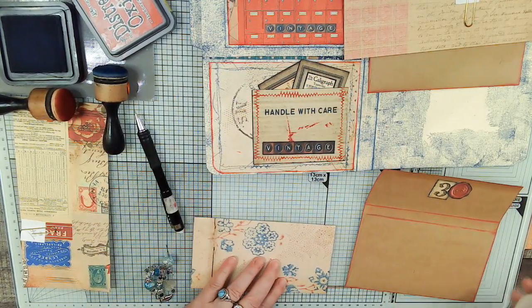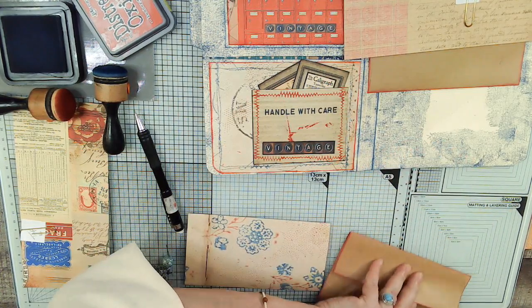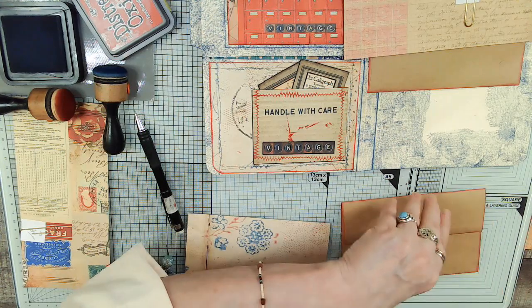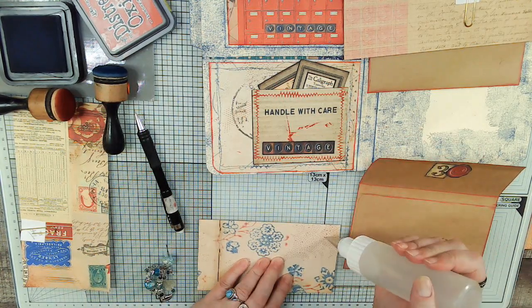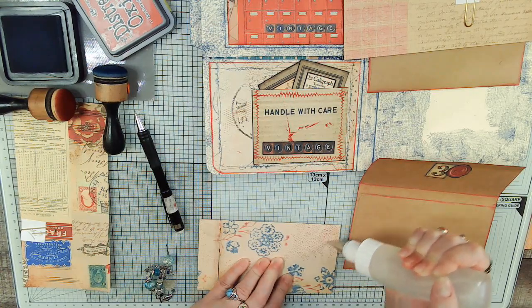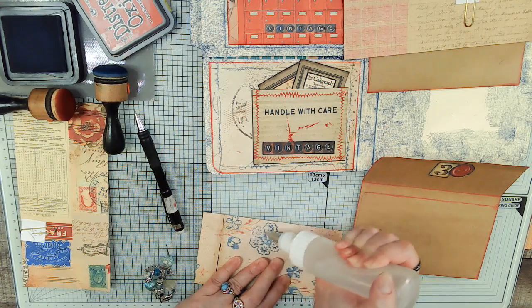Now we can glue this on. Magnet and magnet. So we could have glued the paper on anyway. I was thinking gluing this to this, which is silly. Glue it to the back.